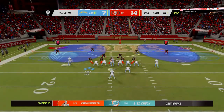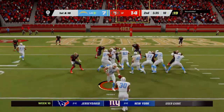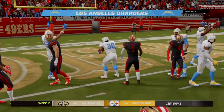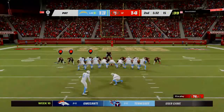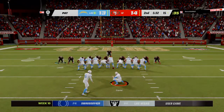So not quite a 1st and goal. It's 1st and 10 from the 10. Eckler now between the tackles. And he takes it in for a Charger touchdown. Austin Eckler with his second touchdown here in this first half. And the Chargers are within an extra point of tying up this ball game.